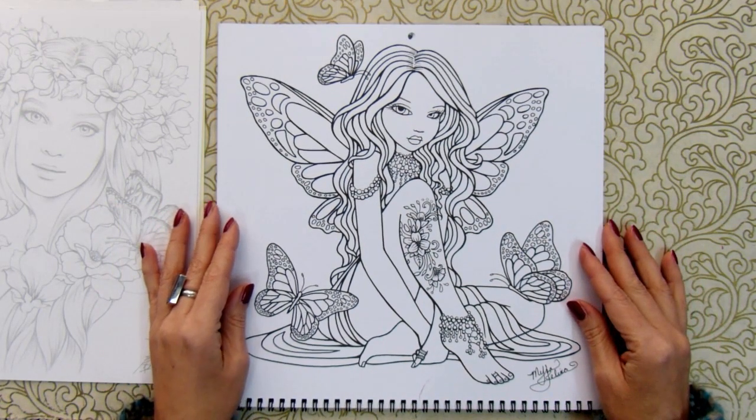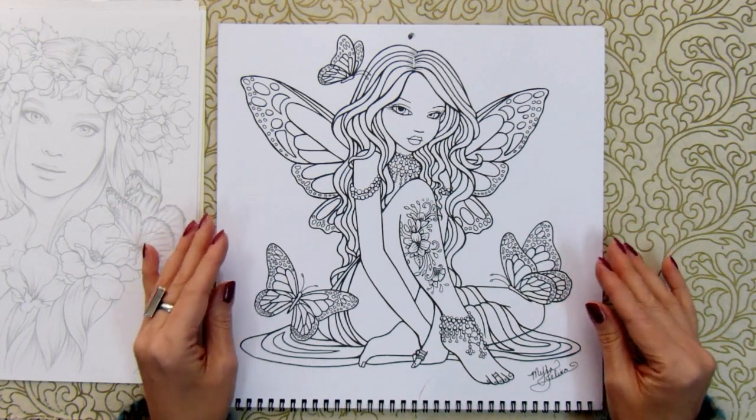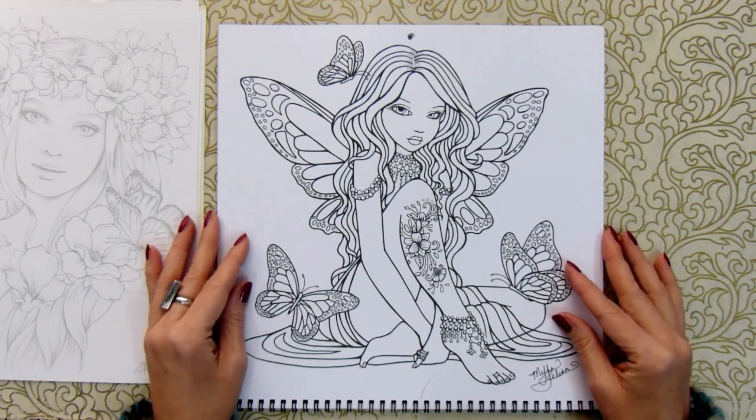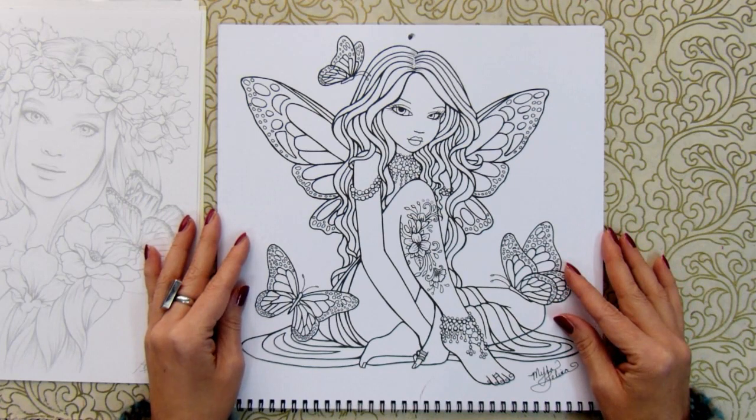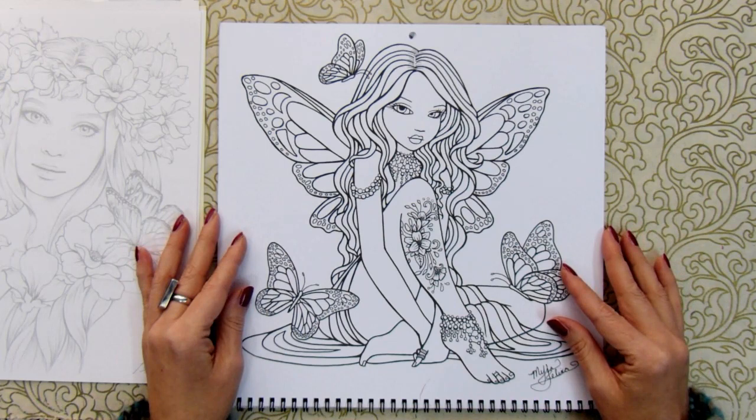So I believe there will be no problem for you to find something interesting in your collection for this prompt. Don't forget, we all have time till the 7th of January. Don't forget about our snow color along.